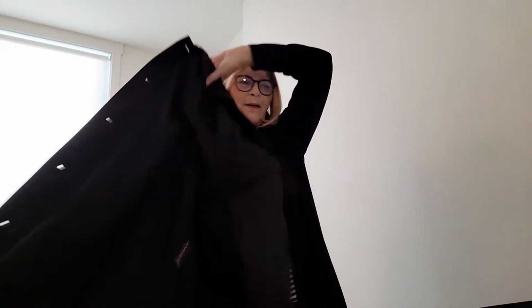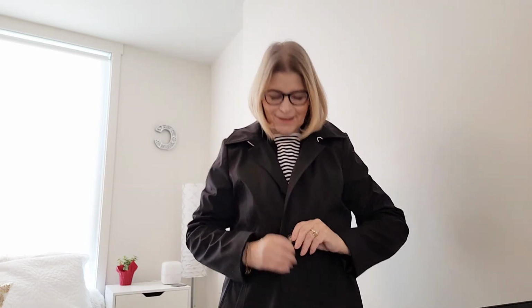So on days when it's rainy and a little bit windy, but maybe not as cold, particularly in the fall and again in the spring, this coat sees a lot of action. So it's got great buttons. It has a belt. Just grab the belt.